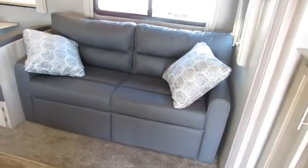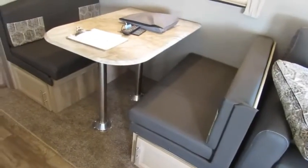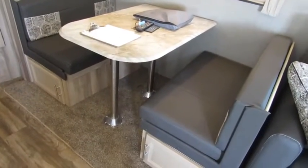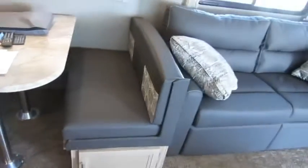Couch turns into a bed. Table as well. Table just lifts off the poles, rests on the wood on the benches. The cushions make up the mattress.